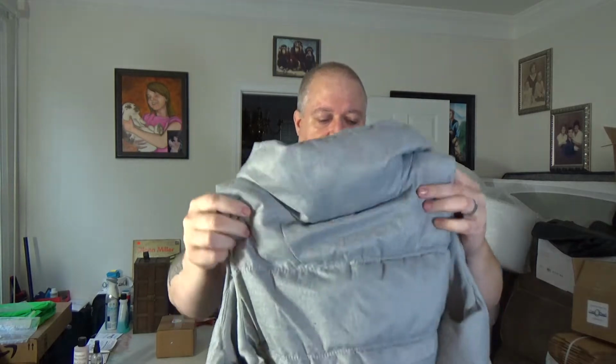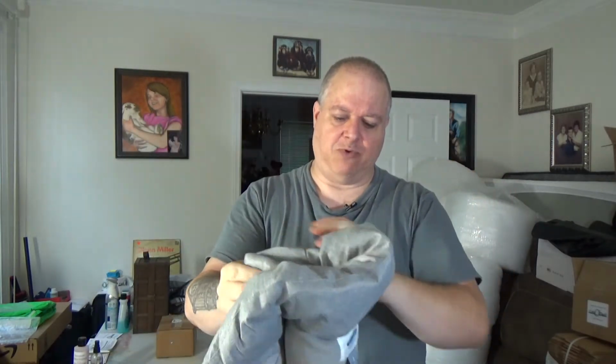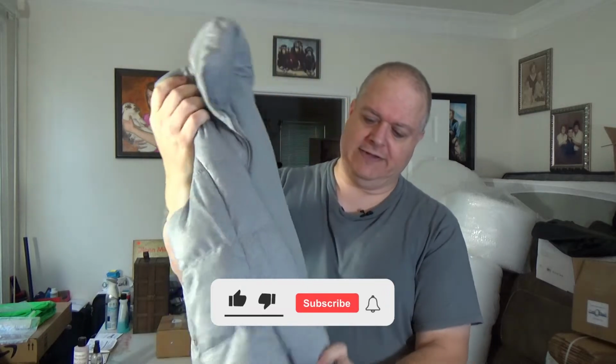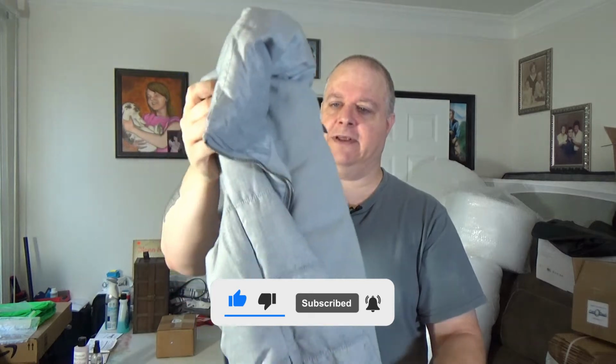Then we got this Old Navy vest here as well. This thing's in really good condition as well. The weight of this is probably about 2 pounds, I'd say. So we probably paid about $2, $2.10 for this or something like that. So we got that as well.